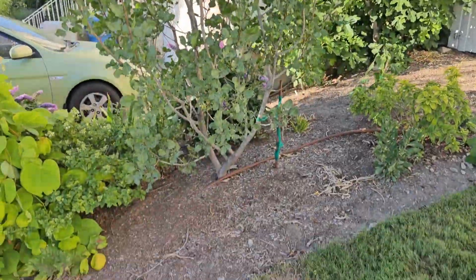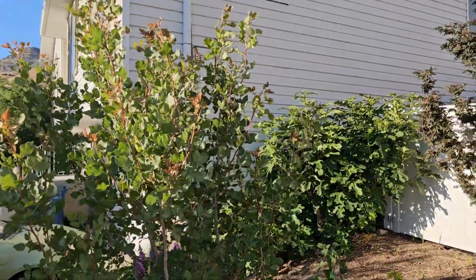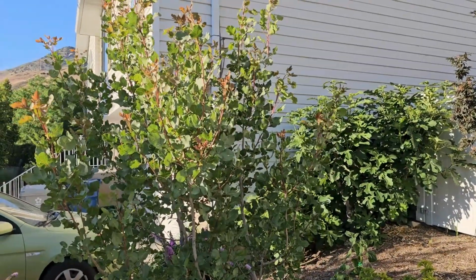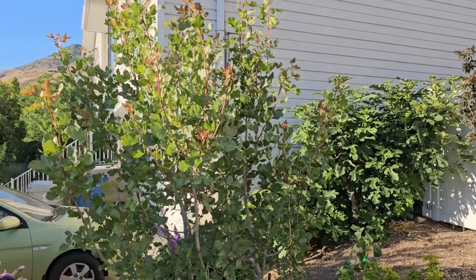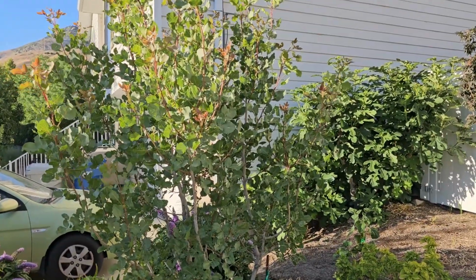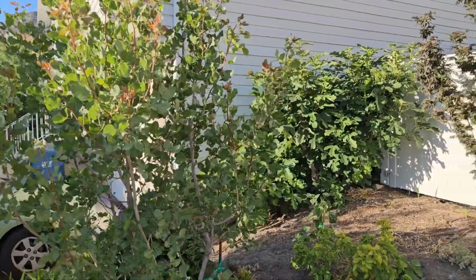This one is right next to my neighbor's lawn, and it's getting the neighbor's lawn water. So I think they really actually like water a lot more than I thought they would. So this is a non-fruiting pistachio at this point, but we should get fruit once we figure out if it's a male or female and it gets old enough to produce.